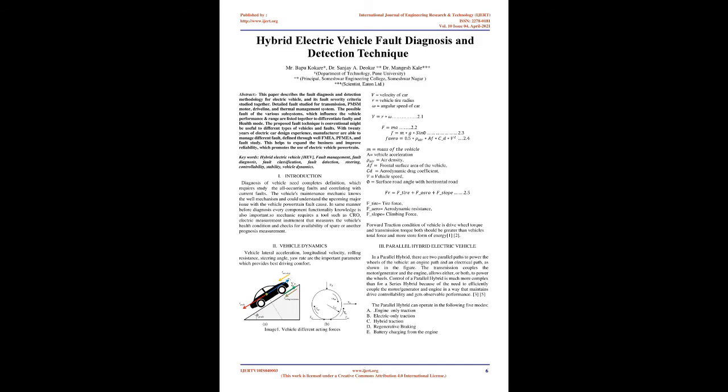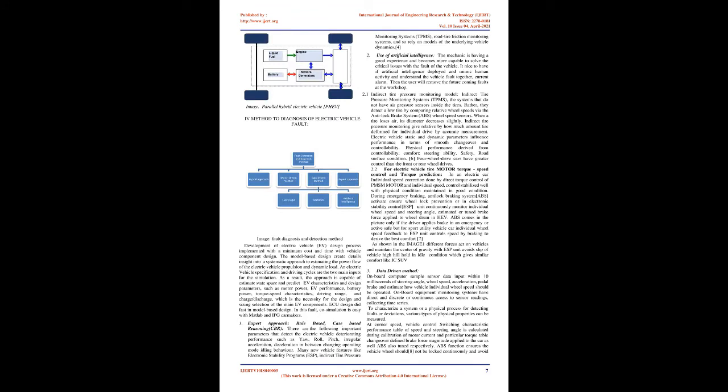4.1 Expert approach, rule-based, case-based reasoning, CBR. There are the following important parameters that detect the electric vehicle's deteriorating performance, such as yaw, roll, pitch, irregular acceleration, deceleration in between changing operating mode, and idling behavior. Many new vehicle features like electronic stability programs, ESP, indirect tire pressure monitoring systems, TPMS, road tire friction monitoring systems, and so on rely on models of the underlying vehicle dynamics.